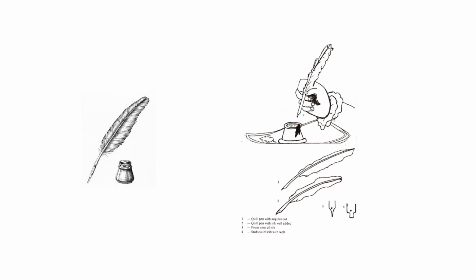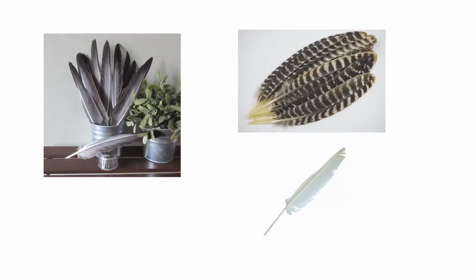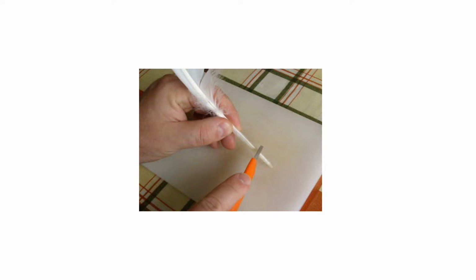Let's start with the pen of the colonial era, the quill. These were very simple tools, made from feathers and first introduced in the Middle Ages. Goose feathers were preferred, but also swans, hens, and turkeys. The feathers best used for writing were plucked from live birds. They would heat or soak the feather in hot water and then shape it with a penknife.